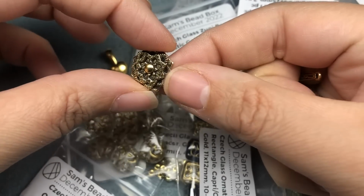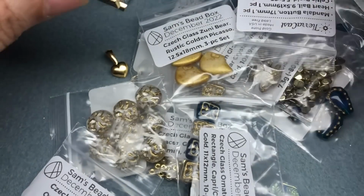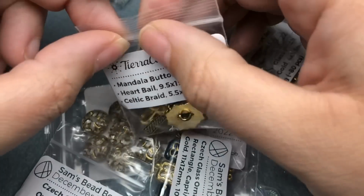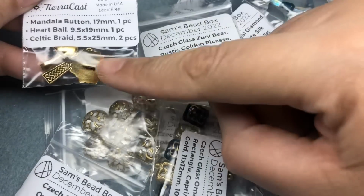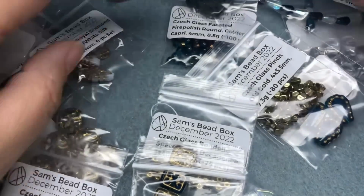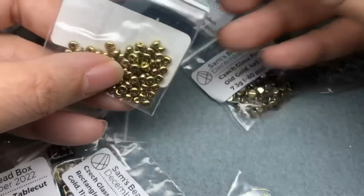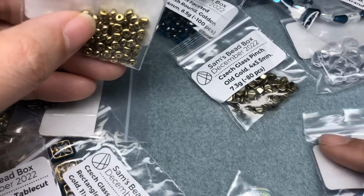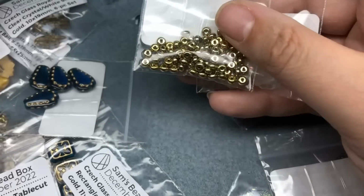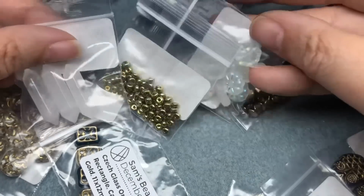A beautiful button. I love tarot cast buttons. Wow, I think that's a fantastic box to close out the year. I think it's very wintry. I love it. My favorite things are this button. I really liked the quartz. Oh, and I really like these spacers, the daisies, and I like the apatite too, but I think the spacers, the daisies, the quartz, and that button were my favorites.